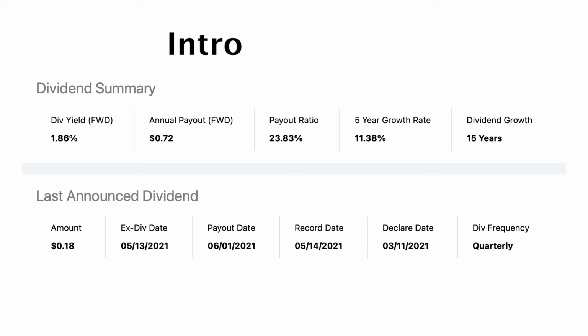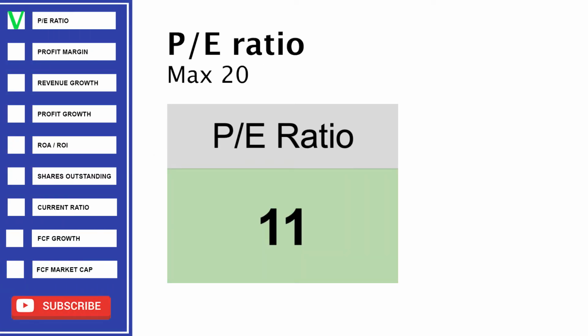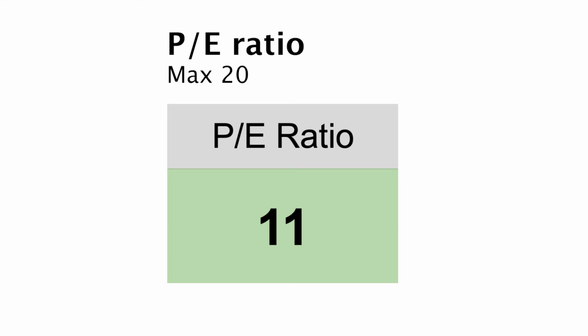Now that we know a bit more about Kroger, it's time to do a fundamental analysis, starting off with the PE ratio. Kroger has a PE ratio of 11, which is of course a check mark, but also it's very low. This might indicate that Kroger could be undervalued. We will find out later.